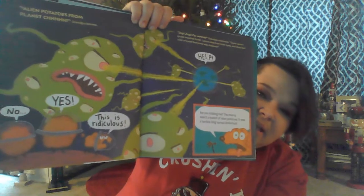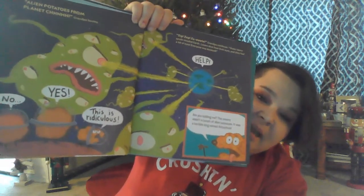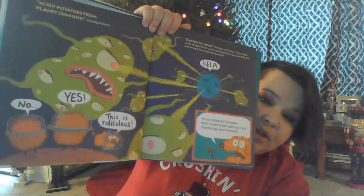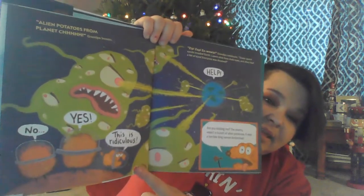Everyone was doomed. So there's a picture of some alien potatoes that are zapping the Earth with their many, many eyes. And Lucy is saying no, and Grandpa is saying yes. And Applesauce is saying, this is ridiculous. And the Earth is yelling, help. Applesauce says, are you kidding me? The enemy wasn't a bunch of alien potatoes. It was a terrible king named Antiochus.